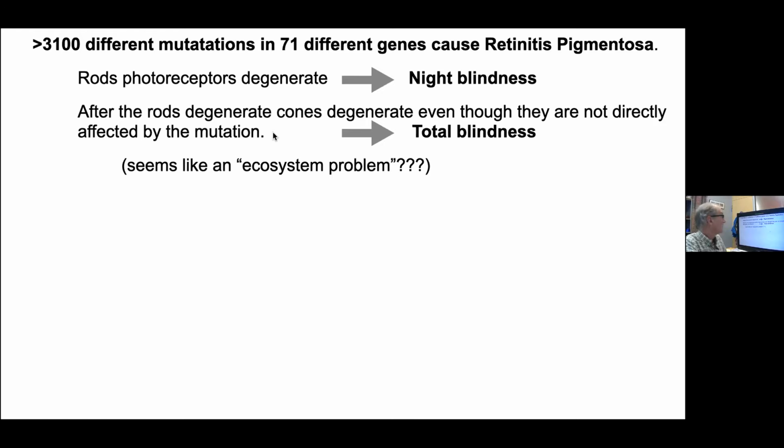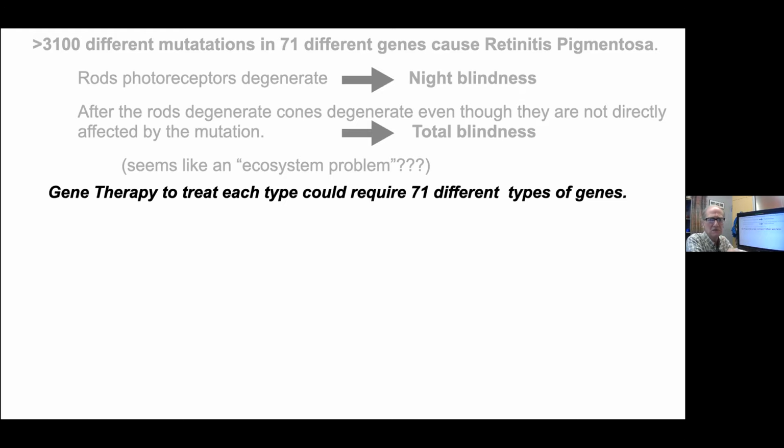Take, for example, this disease, retinitis pigmentosa, where the rod photoreceptors degenerate. There are about 70 different genes that have been linked to that disease, like 3,000 different mutations. In this disease, the rod photoreceptors degenerate, which causes night blindness. Now, after the rods degenerate, as I think I showed you in an earlier slide, even though the cones aren't directly affected by the mutation, the cones degenerate; they probably starve. So this seems like it might be an ecosystem problem. Is there anything we can do to slow or prevent this from happening?